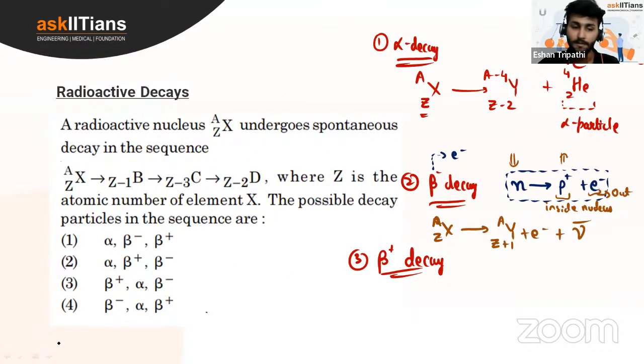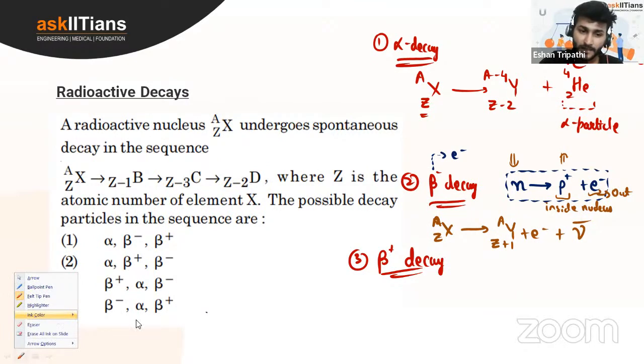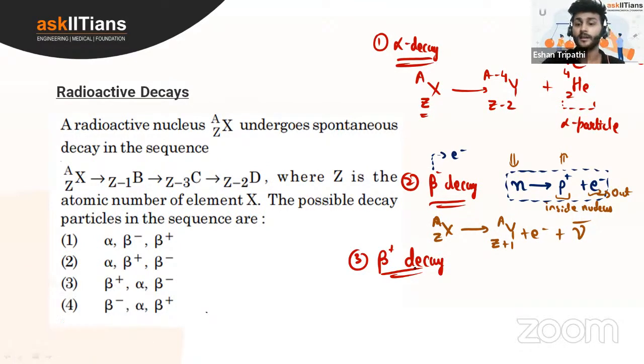And in beta plus decay, the opposite thing happens. Actually, in beta plus decay, what's a beta plus particle? It's a positron. You must have heard of it. Positron. It's like the anti-particle of the electron.